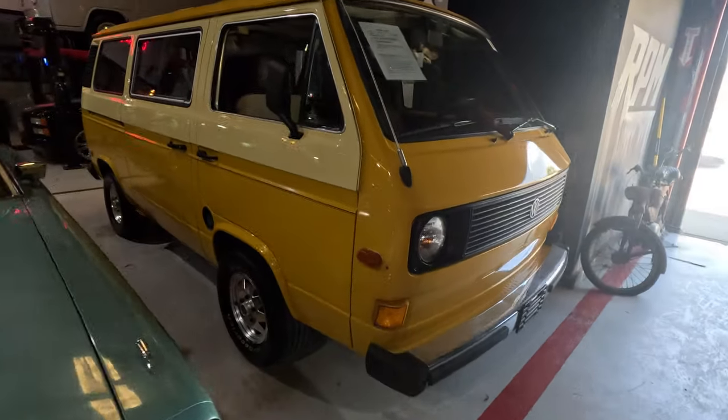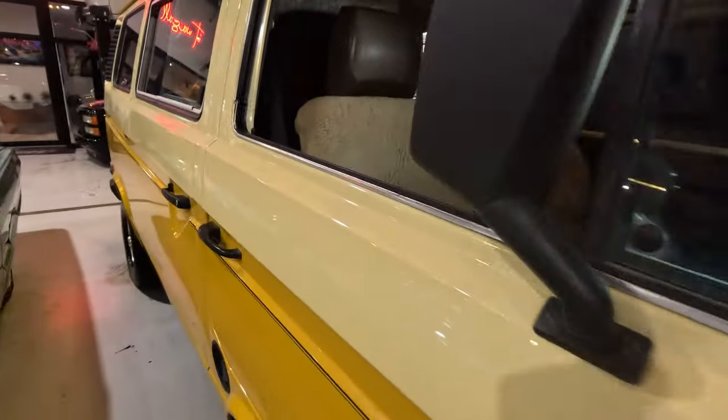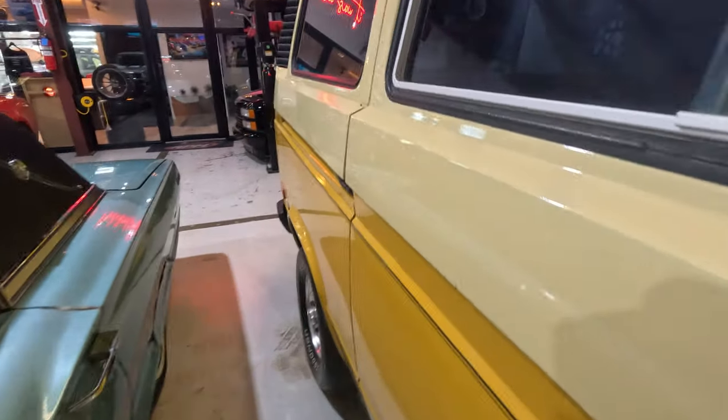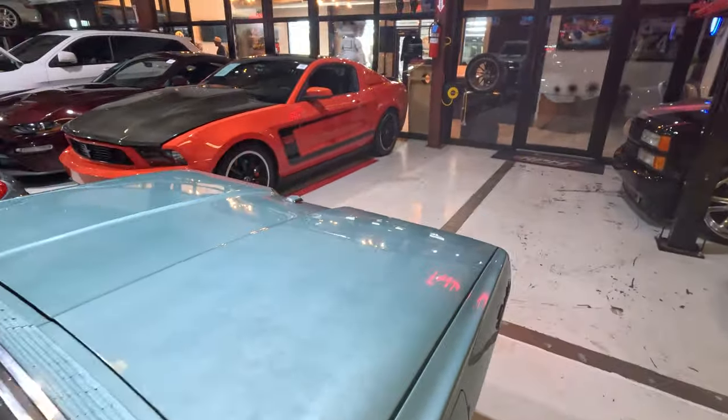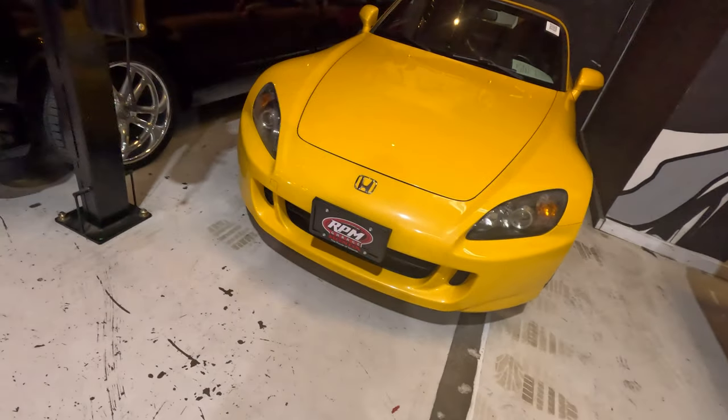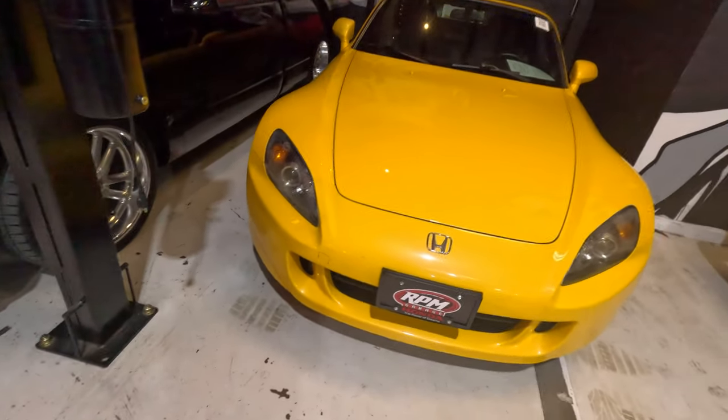Me personally would never get this. Like, you're in Texas, you don't need furry seats. Like, come on. And then we have a Mustang Boss 302, and then a Honda S2000, I really like it a lot.